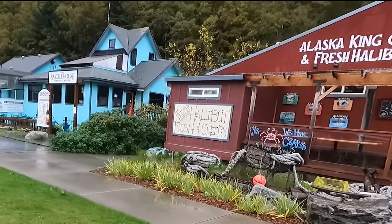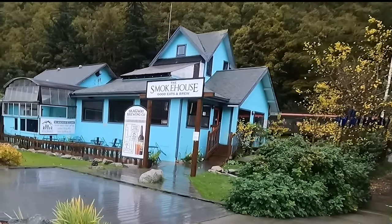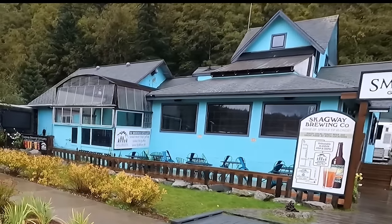I chose to take the scenic walk into town even though it was another rainy southeastern Alaska day. It is an easy walk, and there are a couple of interesting restaurants along the way that I think I would like to try on a different day and schedule.